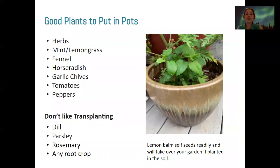Good plants that you can plant in pots: virtually any herb out there is going to do very well in a pot. And then also you can do tomatoes, peppers, potatoes, as long as you have the right sized pot for your plants.